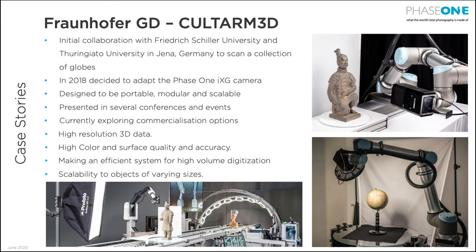Cult Arm 3D is a project that is run by a research institute called Fraunhofer, one of the largest in the world, I would say. I think last time I checked, they had something like just over 26,000 employees worldwide, mostly in Germany, although they do have a subsidiary in, I think it's Singapore, with several people there.